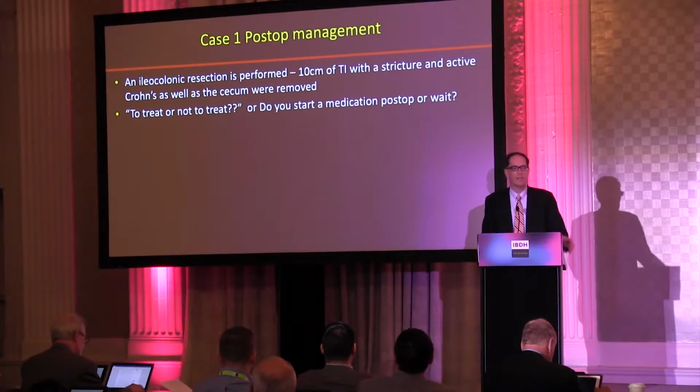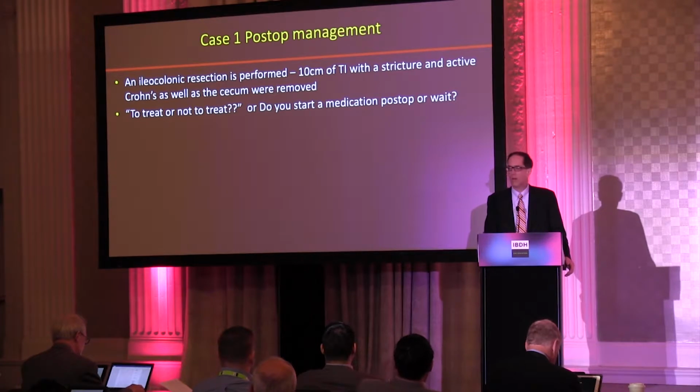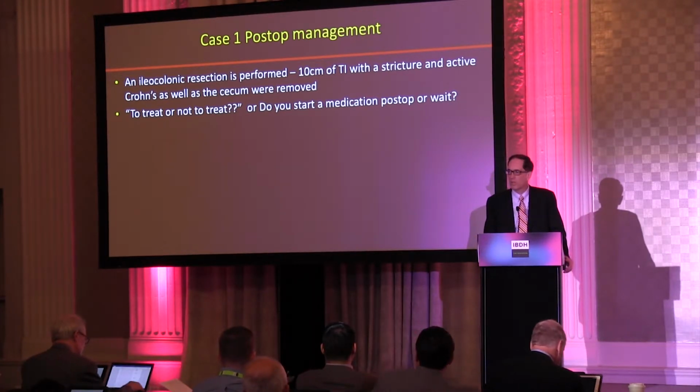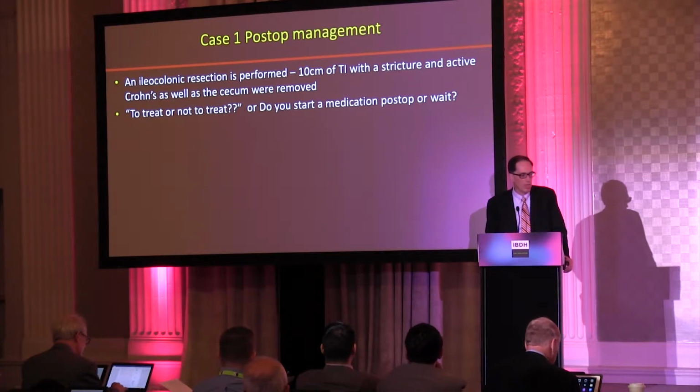By the way, to have a pure stricture without any inflammation is extremely rare. So I think that nomenclature of fibrotic only is a little bit of a misnomer. But nonetheless, this is a 22-year-old who now has 1 surgery. What would you do? So aside from having them stop smoking, would you commit this patient to medical treatment or not? What about this patient?